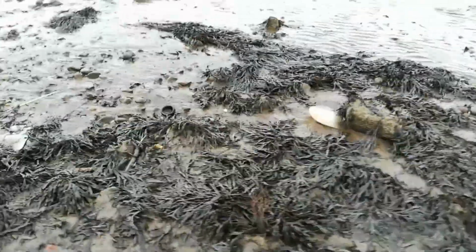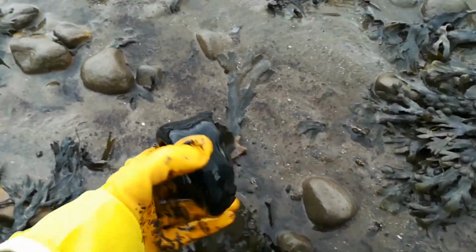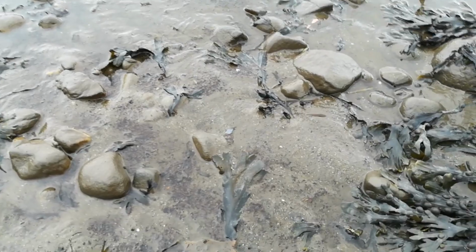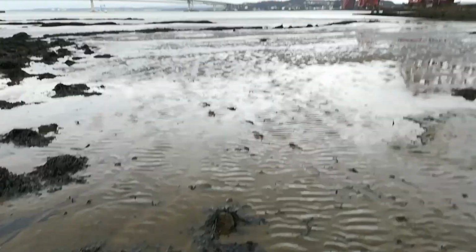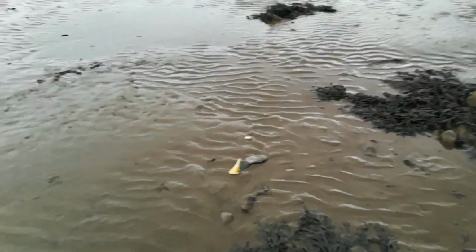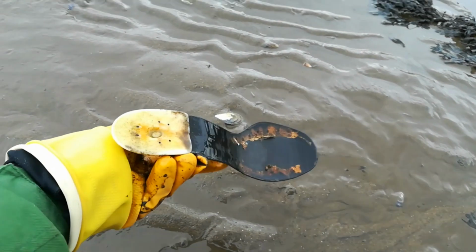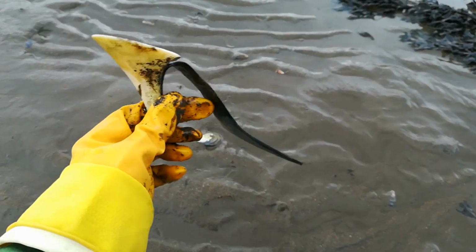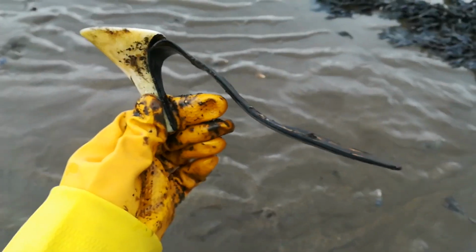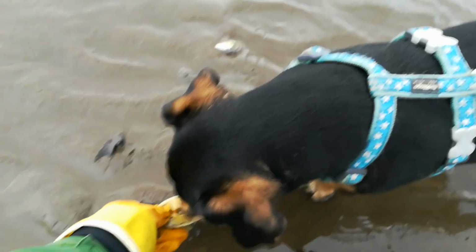I saw something over here, but a bit of a very old bottle. Nothing much yet though. We'll see. A stiletto. Well, the remains of a stiletto. Looks very sea-worn. I think I'll put that in the bin. What do you think, Boris? I don't think it's your size.